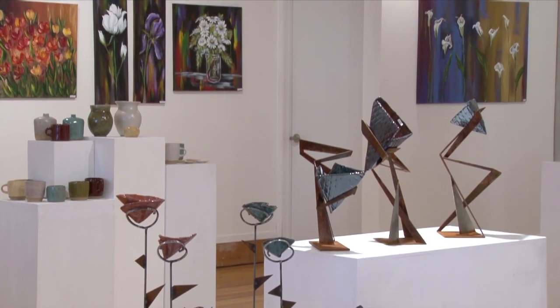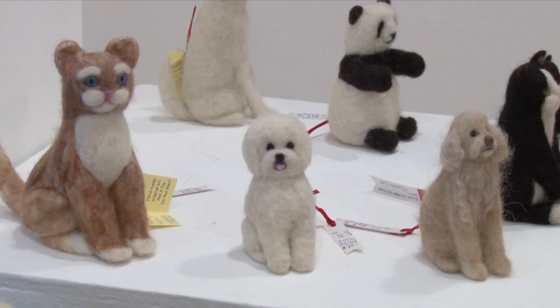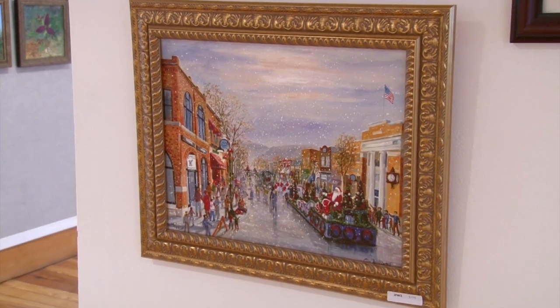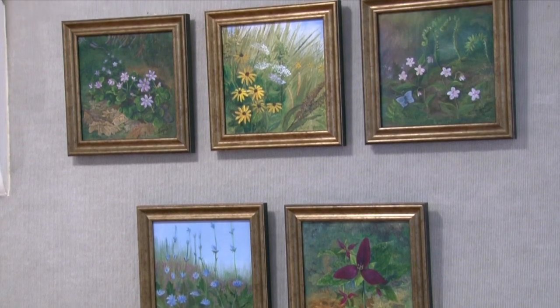The faculty here is really very talented. I've actually taken classes on and off for years. I started in the late 80s, and then I was just too busy when I was working full-time, so part of the reason I retired was so that I could do some painting. These are my most recent paintings from this year.